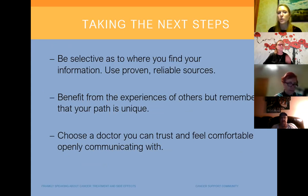Be selective as to where you find your information. Use proven, reliable sources. And if you're not sure what makes a resource reliable or not, don't hesitate to ask. Benefit from the experience of others, but remember that your path is unique. That's very important. We covered all the different types of treatments, and there's so many different cancers. And like Jody said, for example, breast cancer, there's just so many different factors, and you can't just say breast cancer and everyone has the same experience.